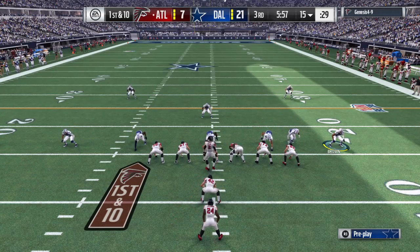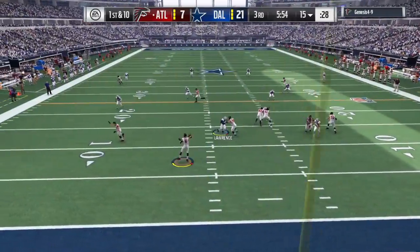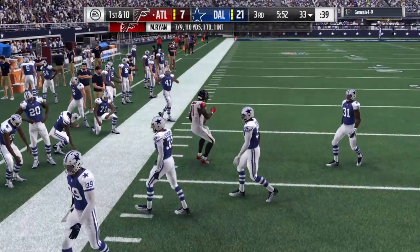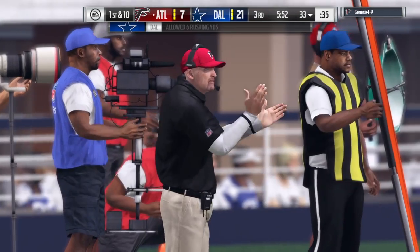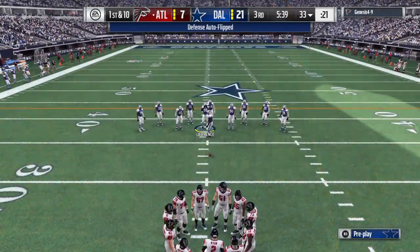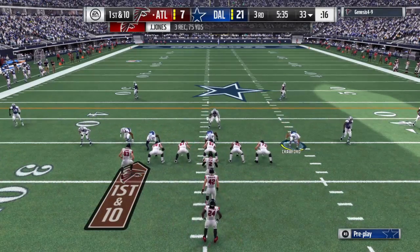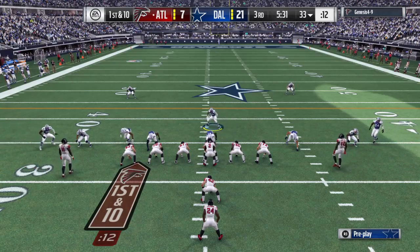Pretty big deficit, though. We'll see what adjustments were made in that locker room. And I never want to make something more important than it actually is, right? I don't want to create more hype than what is there. But I'm doing it, though. This is a really important drive. And we often talk about teams scripting plays to start a game. A lot of them script to start the second half, too. And they're scripting something that they expect to get them into the end zone and back into this game.